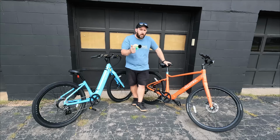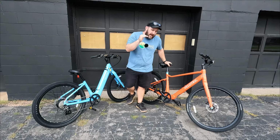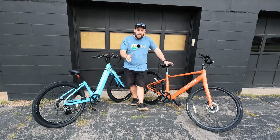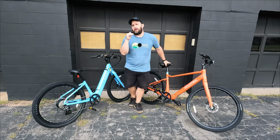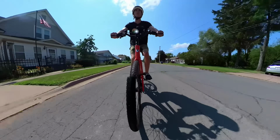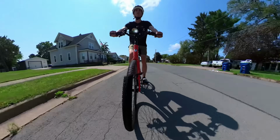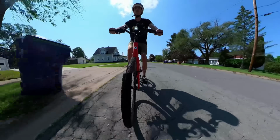The T1 ST also sports a 350 watt motor and a 10 amp hour battery. And for a heavier weight e-bike, that wouldn't be that impressive, but on a lightweight e-bike like this, it's completely capable of speeds up into class 3, meaning that it can reach 28 miles per hour if you're pedaling. And because of that torque sensor, that 10 amp hour battery is going to last you a bit longer than you would expect from a heavier e-bike as well.